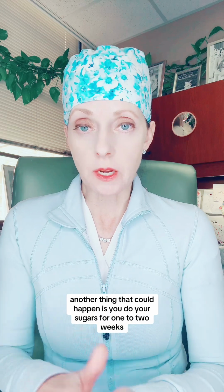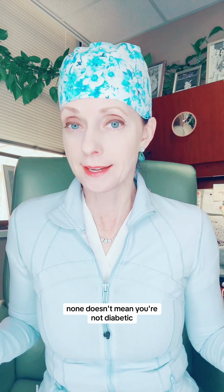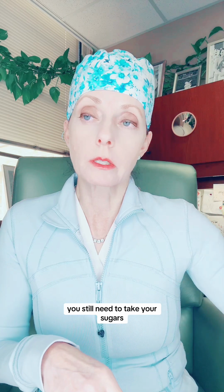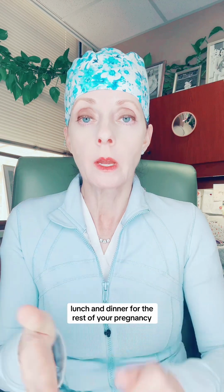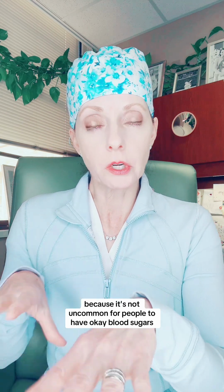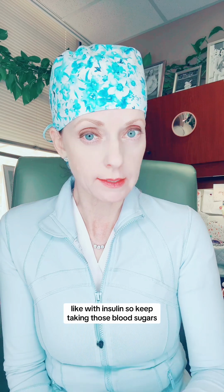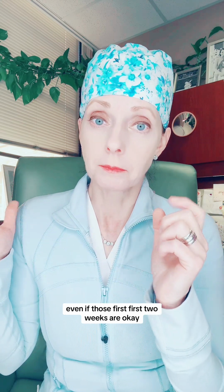Now, another thing that could happen is you do your sugars for 1 to 2 weeks and none are elevated, okay? None. Doesn't mean you're not diabetic. It just means you don't need medication at that point in time. You still need to take your sugars, just as I said before, fasting first thing in the morning, and 1 to 2 hours after breakfast, lunch, and dinner for the rest of your pregnancy, because it's not uncommon for people to have okay blood sugars in that first part of pregnancy, and then they start to creep up and even require medication like insulin. So keep taking those blood sugars even if those first 2 weeks are okay.